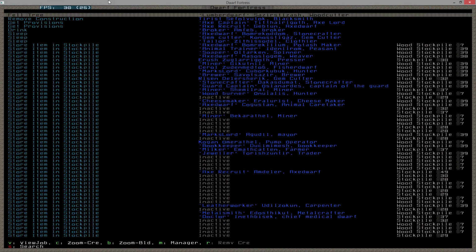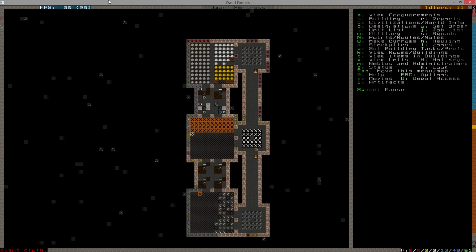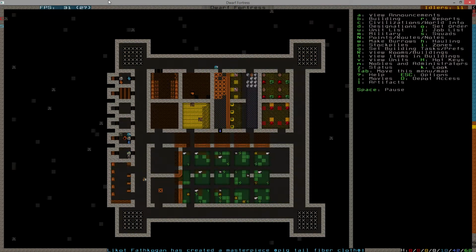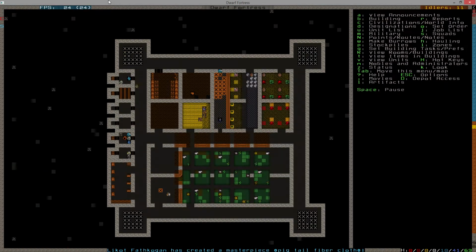Very much so. Once the hauling is all caught up, I think the next task will be to start getting the archers up and running. As I mentioned, on this level here will be the archery ranges. There'll be a couple of barracks there as well.